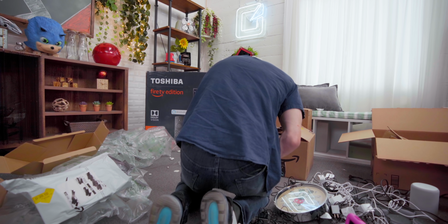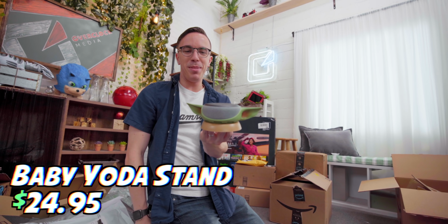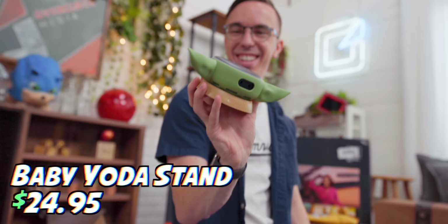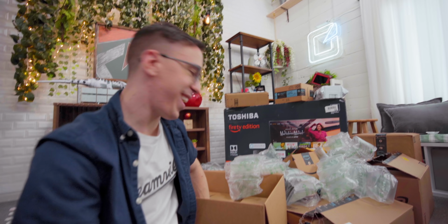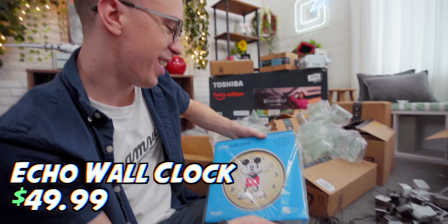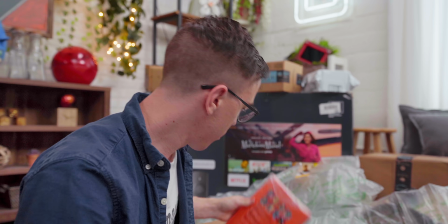Oh, this is cool. This is cool. What is it? You'll see. Hang on. Ta-da! It's Baby Yoda. Look. That's cool, right? This is the worst. I forgot we bought this. The Echo wall clock. Oh, that's actually, yeah, I like that a lot. This is actually pretty cool.